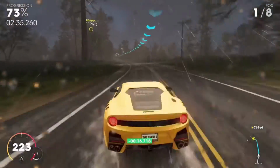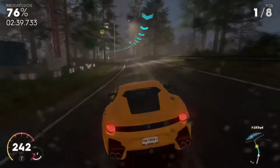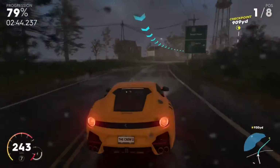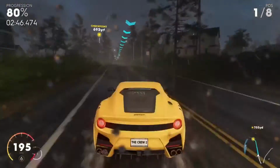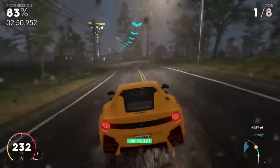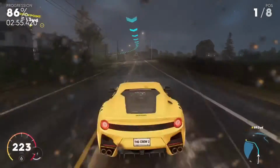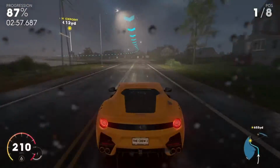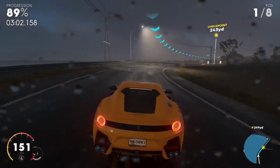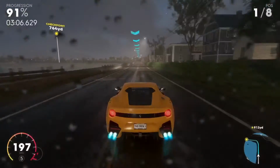Okay, stay on the road. Still got a lot of good top speed to get closer. 245 miles per hour. Okay, we're going onto Cape Cod. Gonna have to keep a good potential by balancing this vehicle. Pulling up the brake. Putting up with some good different affixes to get some good extra bonus.